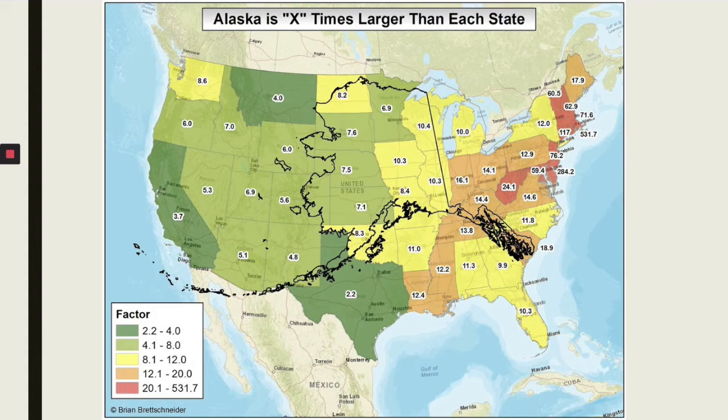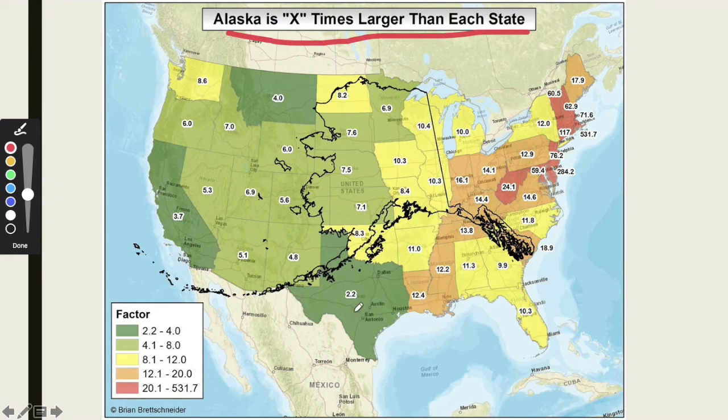Now, this is how big Alaska is. Each state here has a number, and that number tells us how many times larger Alaska is than that state. And so a state like the one that we're living in, Florida, Alaska is over 10 times the size of Florida. You could fit Florida into Alaska 10 times. Only 2.2 times the size of Texas, so about twice the size of Texas.